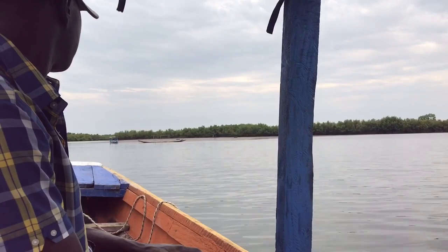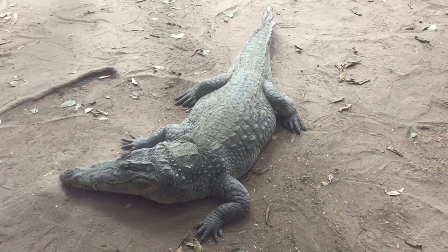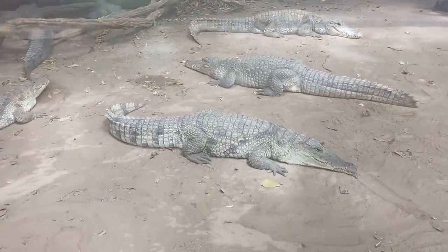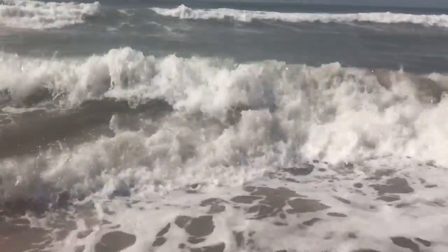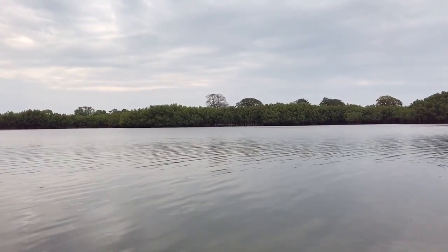The river is 700 miles long and home to hippos and crocodiles. Unfortunately, the part of the river we're in is too close to the Atlantic for these animals to live. The ocean was wild and the waves were so strong. It's such a contrast to the calmness out here on the river.